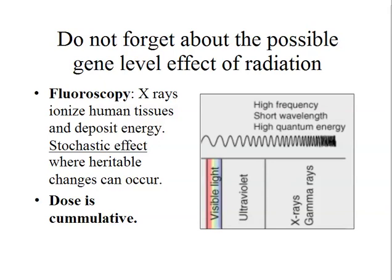And there's two effects of radiation. One deterministic, which can be redness on the skin. You need a certain dose to do that. And one that's stochastic, which is not dose dependent. You can get a cancer with exposure to any level, and that's something they found out from Nagasaki and Hiroshima. That response of cancer formation did not depend on dose. The dose is cumulative, so you can have heritable changes just from the fluoroscopy.